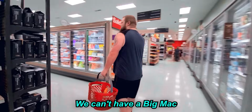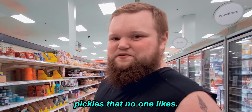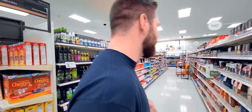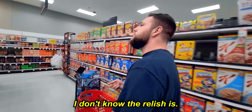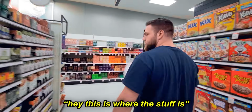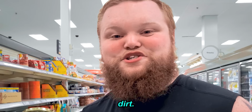You can't have a Big Mac without pickles. They gotta be like the really cheap dill pickles that no one likes. I need relish. Where is that? I just need sliced dill pickles. For real, I don't know where the relish is, 'cause there's not like a, hey, this is where the stuff is aisle. Hamburger dill chips. They're organic, so they're gonna taste like dirt. I don't know where the relish is.